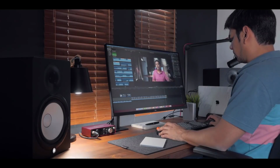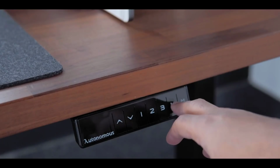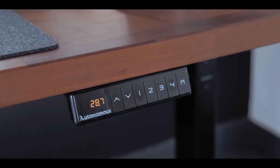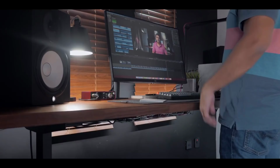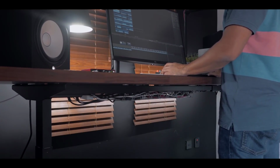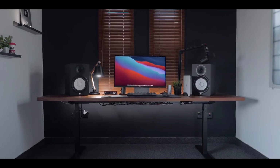Now, the first thing in this desk setup, and also my favorite feature, is the desk itself, which is a sit-stand desk. This is Autonomous Smartdesk 2 Premium in matte black. I picked it up for $369 from their website on Black Friday, and it came as a DIY kit, so I had to assemble it myself, which was actually much easier than I thought it would be. And for the price, this desk is an absolute steal.